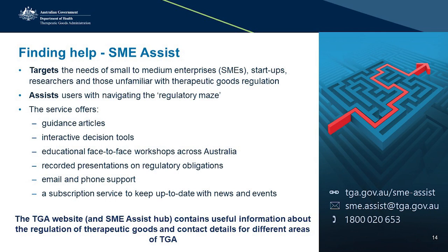We will also be working with a number of industry groups to produce dedicated content for each sector, including webinars that will focus on specific questions relating to your sector. So we have some coming up with ADIA, ADA and AOPA. If you do need more help, you can find it through SME Assist.